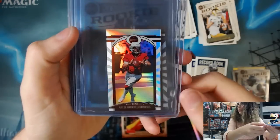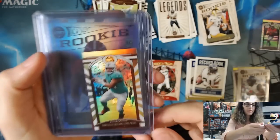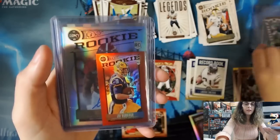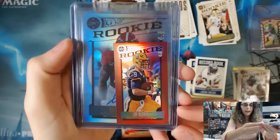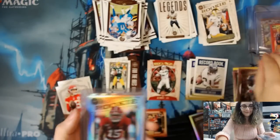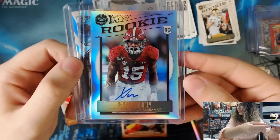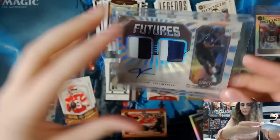Starting with our minis, we did have the silver Kyler Murray from the Cardinals, non-numbered. Did get bronze Christian Wilkins for the Dolphins, numbered out of 100. And we had this French Joe Burrow, like the tomato soup red, numbered out of 75. 57 of 75. Ooh, palindrome, eBay 101. And then for our autos, we had Xavier McKinney, silver chrome auto, and dual patch Jalen Reagor from the Texas Horned Frogs, right? TCU, Texas.